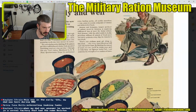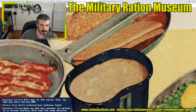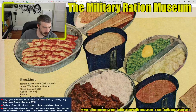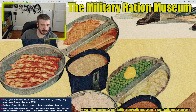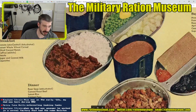Coffee, biscuits, sugar and canned milk, cigarettes, instant whole wheat. So we got our biscuits here, look like graham crackers almost on this side of it. We've got our instant whole wheat. Not sure what this is underneath the biscuits, based on what the description of the food is.